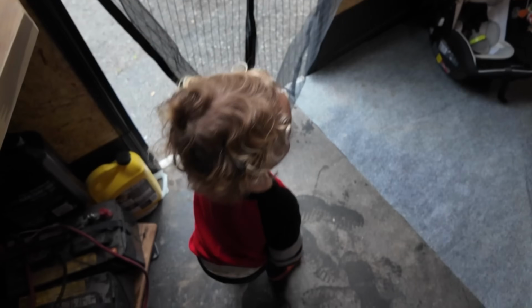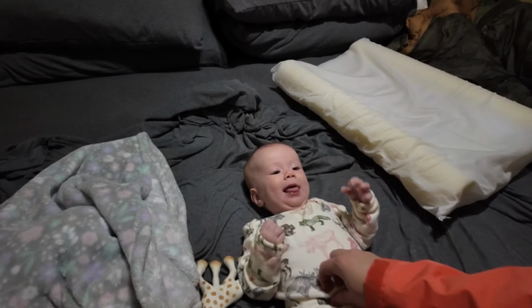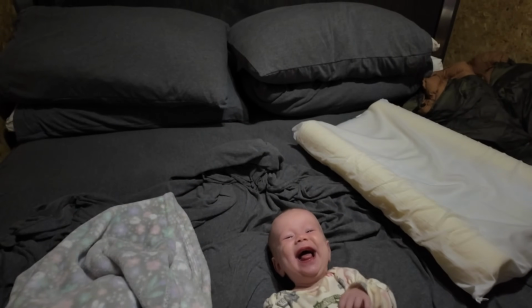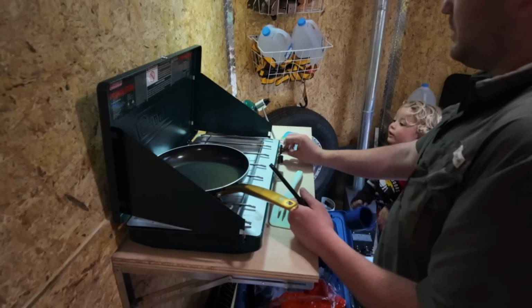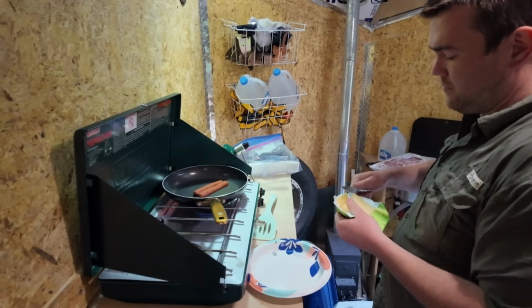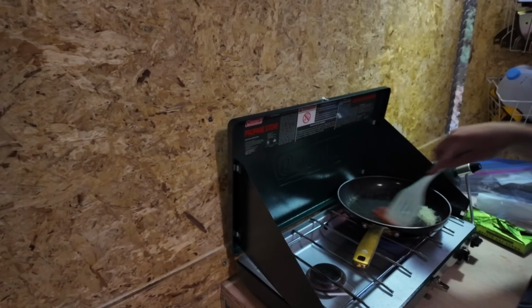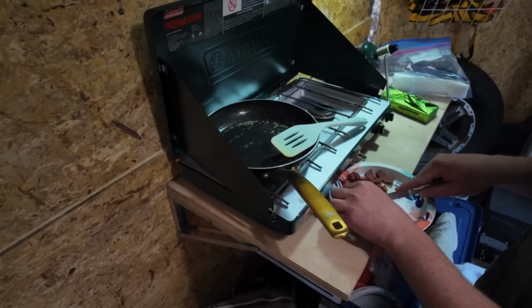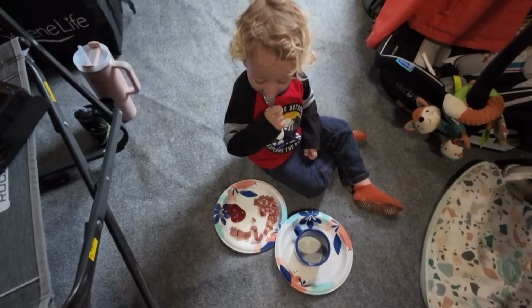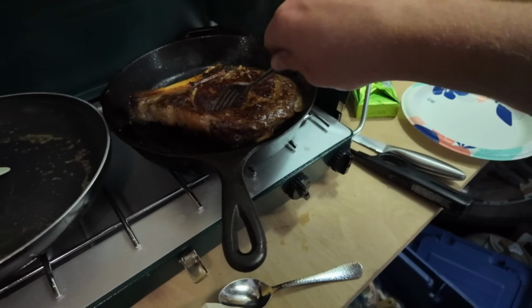Are you ready for hot dogs? Yeah. Ooh, hot dog. Are you happy to be camping? All right, we're going to cook you a hot dog, huh? Yeah, hot dog. All right. Yummy hot dog, huh? Daddy's cutting your hot dog for you. Is it good? Yeah. Oh, good job. Look at that little camper right there. Yummy hot dog, you like it? Yeah. Good.